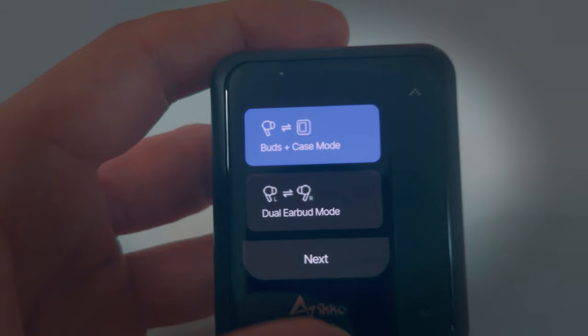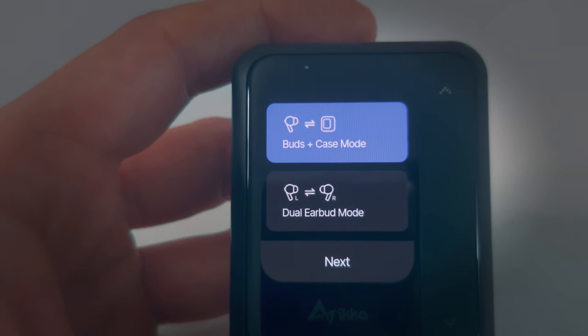Duo Mode is pretty interesting as well, in that it gives you a slightly different twist on being able to translate using the earbuds and or the case. So you could potentially have a situation where you speak in one language in the left earbud, hand the right earbud to the person that you want to speak to, and then it will translate what you've said into your target language and play it through that earbud for the other person.